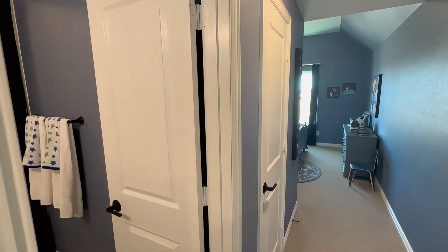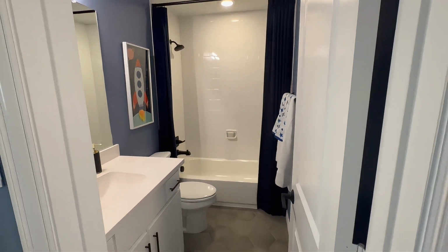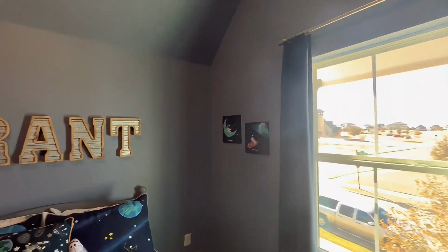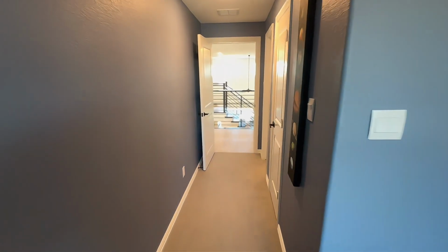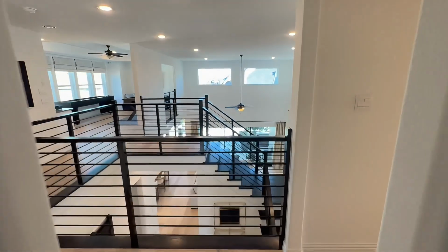Here we have our next ensuite bedroom. It's got a bathroom right as you walk in, a nice full bathroom with everything that you need. Here we have a walk-in closet, and then here is Grant's room. We've got a spaceship and a space theme here, which I think is a fun touch. I always enjoy going into these models and seeing how they decorate each room. Sometimes it gives me ideas for my own house.